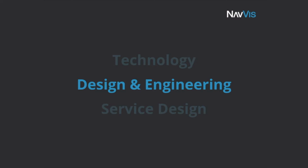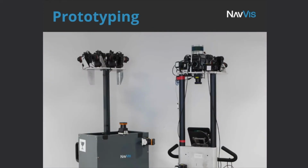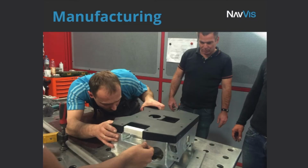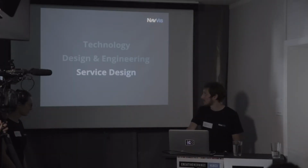Now I'll give you just a short run through what our design and engineering team does. We start from the conception, we think about how our trolley could look. Then we do the model making, we do prototyping. Prototyping means for us building the things. We have electrical engineers and mechanical engineers working on it together until the final technical drawing is ready. Then we work closely together with the manufacturer to build this high precision tool. We have the final assembly in-house, and then the last step is to get every trolley calibrated so it creates a perfect map. Now my colleague Vivian gives you a short outlook on service design.